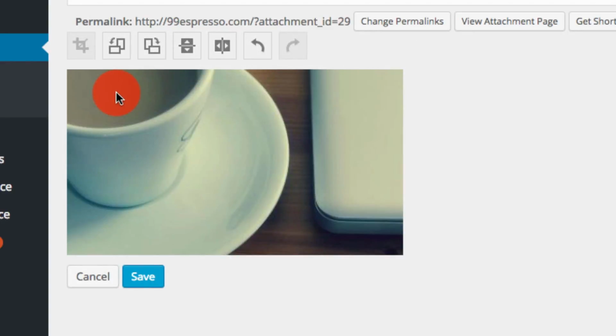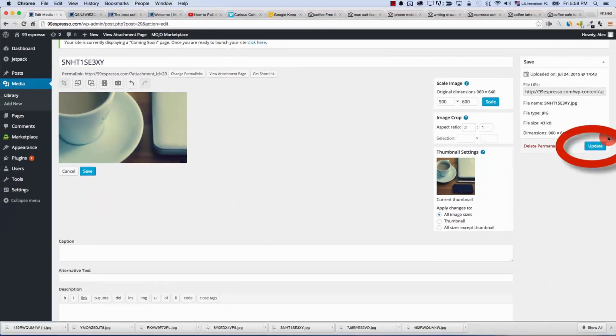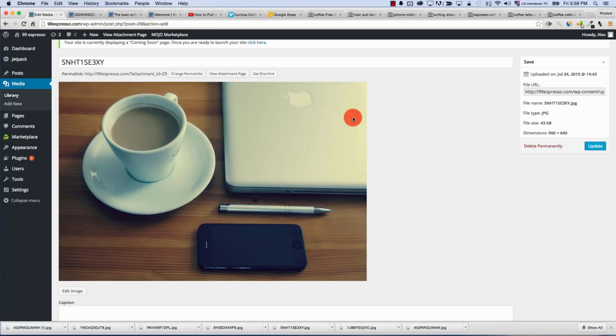Remember, nothing happened to the image now. Unless I hit the update button here, my original image has not been touched. So I'm just going to cancel everything now and go back to our original image.